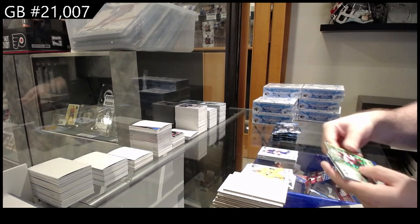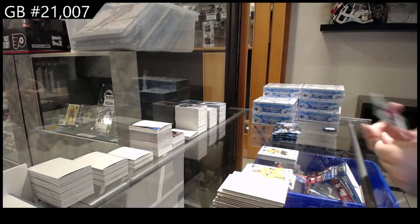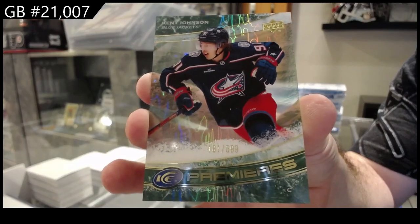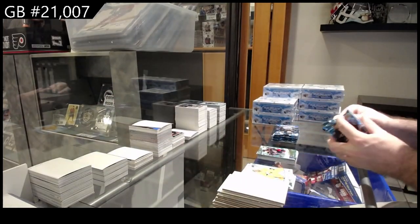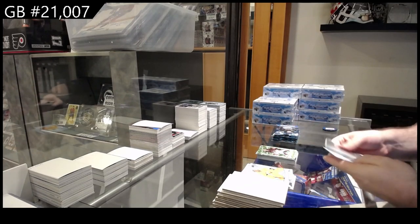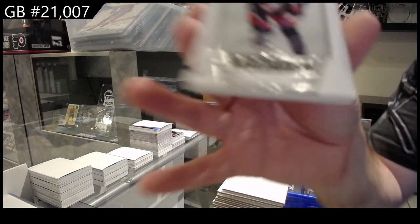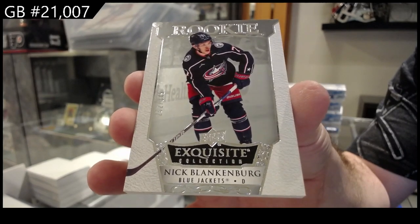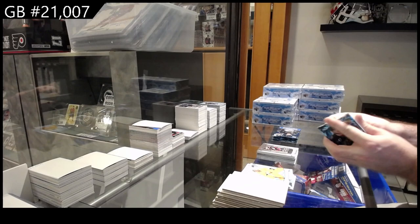We've got a green of Sharangovich for the Devils. We got a rookie of Korzak for Vegas, and a $5.99 Kent Johnson for the Jackets rookie. We got a green of Sogard for Ottawa, Kuzmenko for Vancouver, and a Blankenberg for the Blue Jackets, $3.49. Exquisite rookie, Blankenberg.